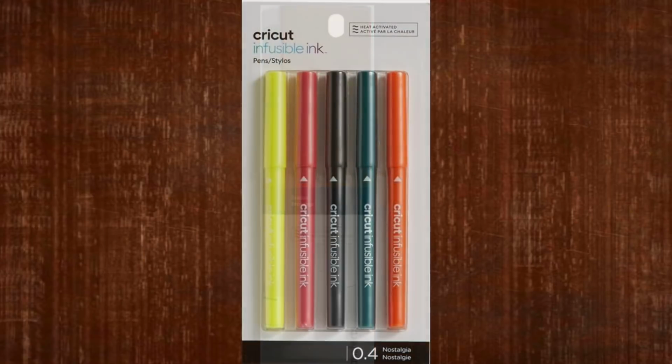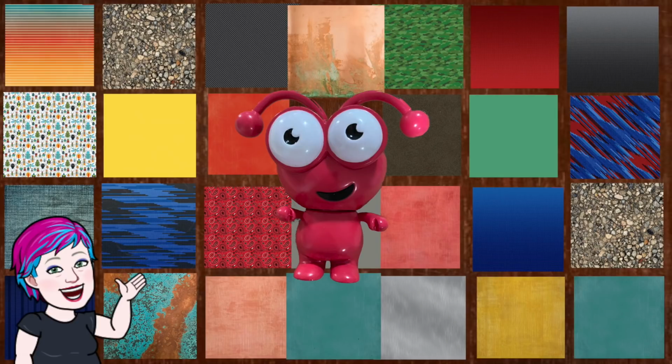Last but not least is the set of infusible ink pens, the 0.4 pens. And remember, you get all these sheets of infusible ink plus 2 sheets of suntan color and that Raspberry Cutie.